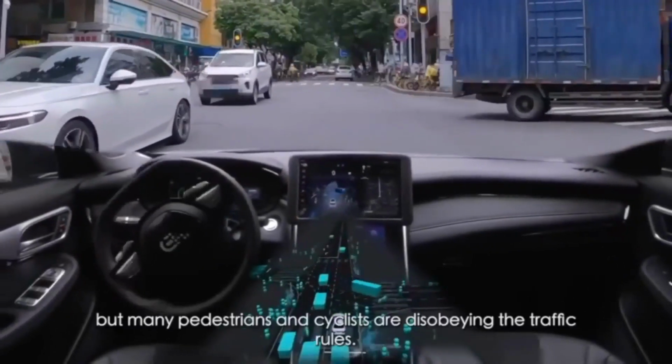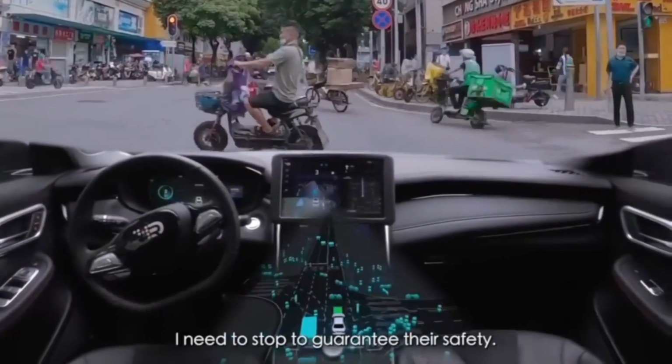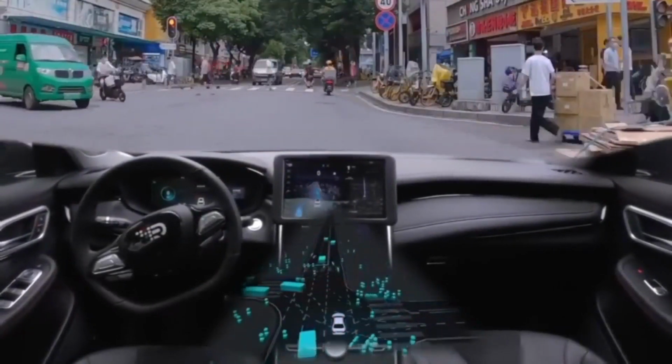It's green light, but many pedestrians and cyclists are disobeying the traffic rules. I need to stop to guarantee their safety. Be polite and never block the road.